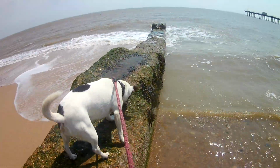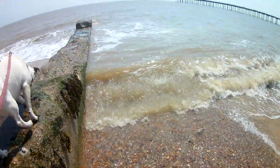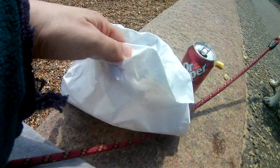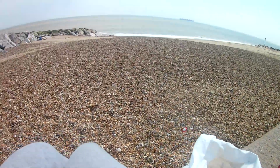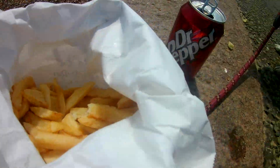It was really cold, but it was quite refreshing. Get some more chips. Had them with Dr. Pepper, and there she is. Had a few chips too. Pit stop for some food. And it's off again. Excuse my coat. Hopefully in the way next time.